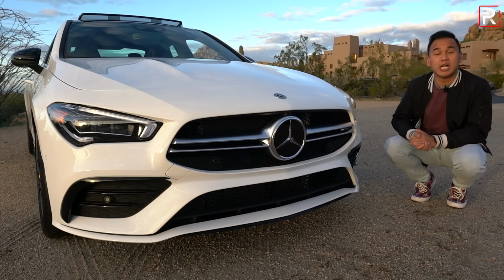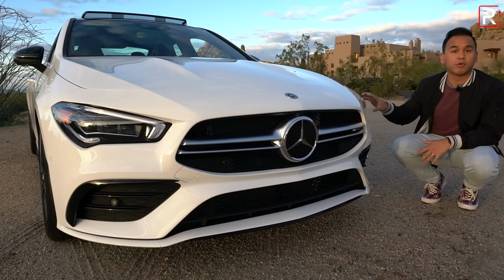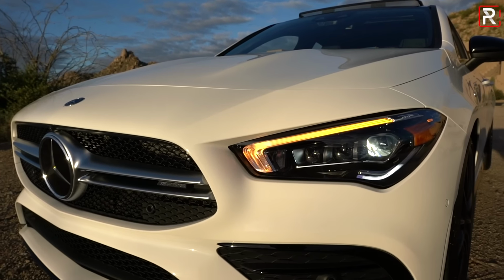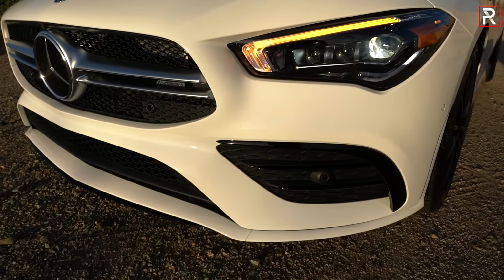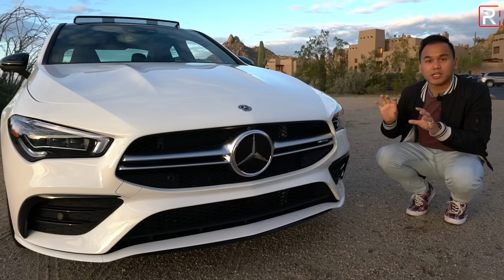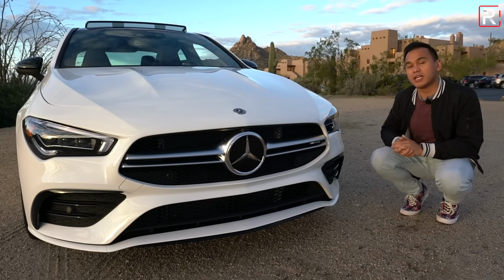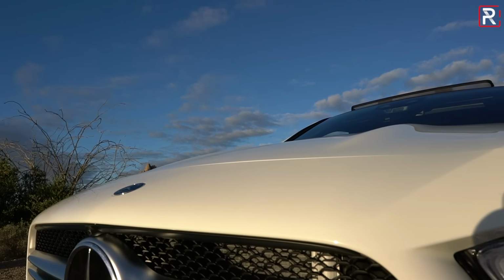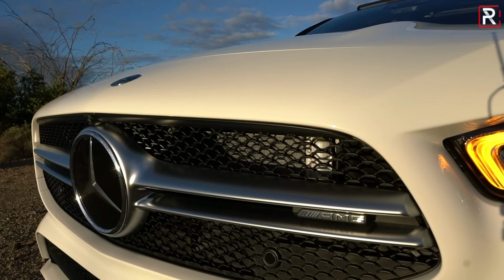The one thing that Mercedes did upgrade is every CLA will come standard with full LED headlights. You'll have LED low and high beams, LED daytime running lights, LED turn signals. This one here has the upgraded adaptive LEDs, so these are swiveling headlights. They look very nice. It actually, again, reminds you of the CLS class, which is what the original CLA was based off of. This AMG model, of course, has its own unique grille with the AMG badge over there.